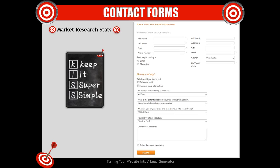So the idea is, the KISS methodology is to keep it super simple. And you only want to collect the information that you need right that minute to follow up with those individuals. The more information that you request, the more cumbersome the form is going to be, and the greater that the prospect is going to forget about it.